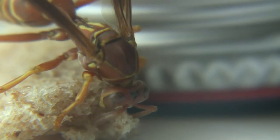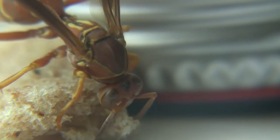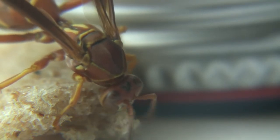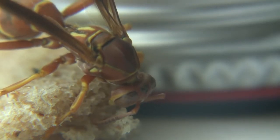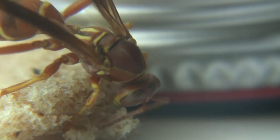Originally, the group was regarded as an order in its own right, and named Mantophasmatodea, but based on recent evidence indicating a sister group relationship with Grylloblattidae, formerly classified as the order Grylloblattodea, Arillo and Engel have combined the two groups into a single order, Notoptera.